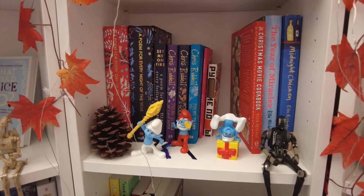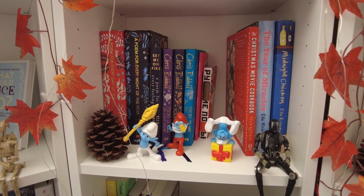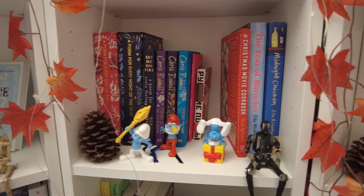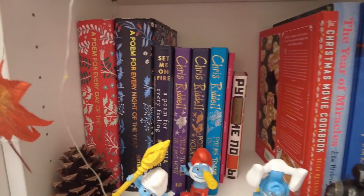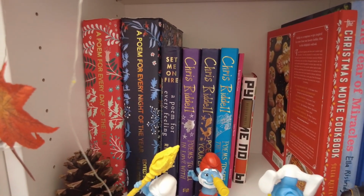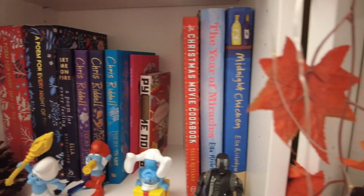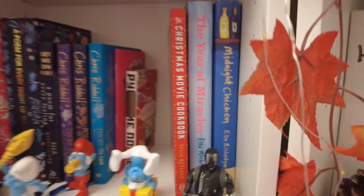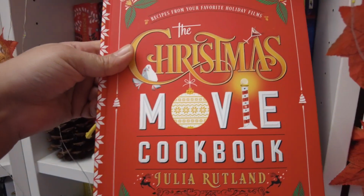Next, I have my poetry and cookbook shelf. So this is a shelf still in progress. I have Chris Riddell's suggested poems, a poem for every day of the year and a poem for every night of the year as well, and then a few feel-good cookbooks. This I got very recently. This is a Christmas movie cookbook, and I can't wait to make things out of it this Christmas.